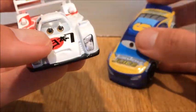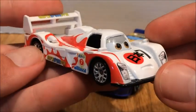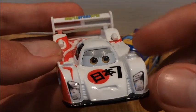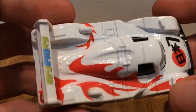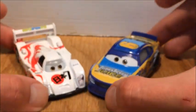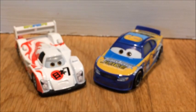But again, for me, it's kind of a letdown that his eyelids are gray and not white. That might be just me, or that just may have been an error on Thailand's part, because I'm pretty sure the Chinese version has white eyelids. But you know, overall, the paint design isn't bad. The only downfall is the eyelids, which Thailand seems to have a problem with, but you know, that didn't really ruin the die cast for me.